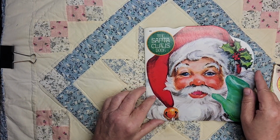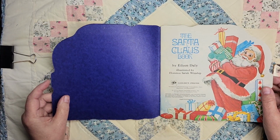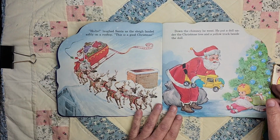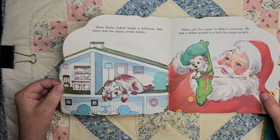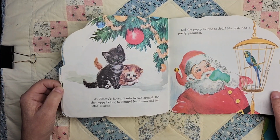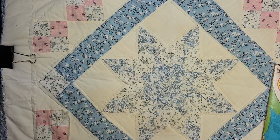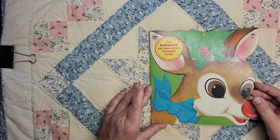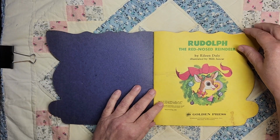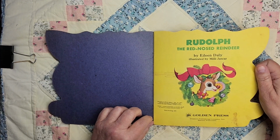A Santa Claus book. I honestly don't remember where I found these or where I got them. 1972, illustrated by Florence Sarah Winship. Just very pretty illustrations. Puppy in the Dollhouse. You don't see parakeets very often in these books. That will be in a Christmas in July sale, as well as the Rudolph the Red-Nosed Reindeer book, a Golden shaped book. Illustrated by Millie Jankar, 1972. This is the third printing in 1974.